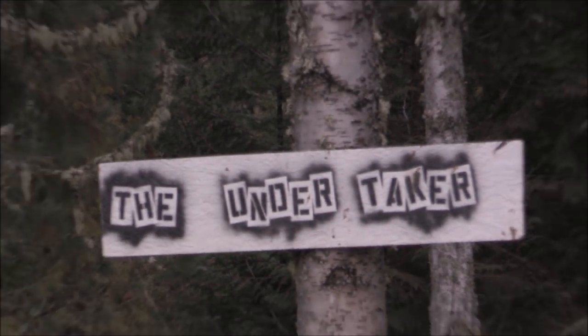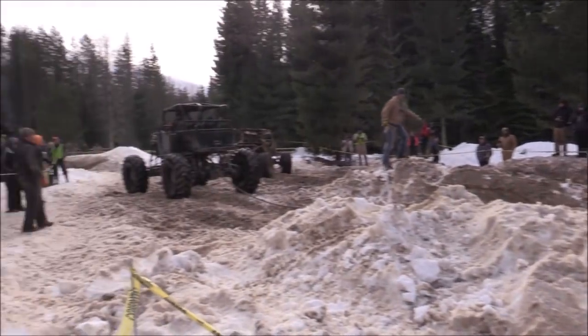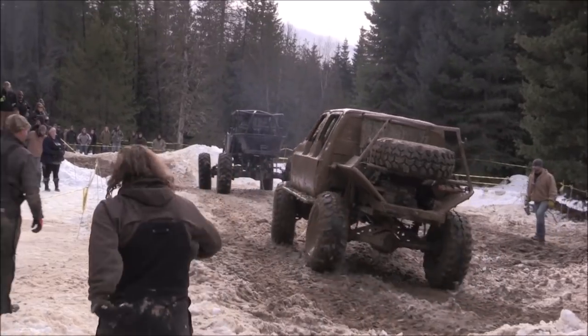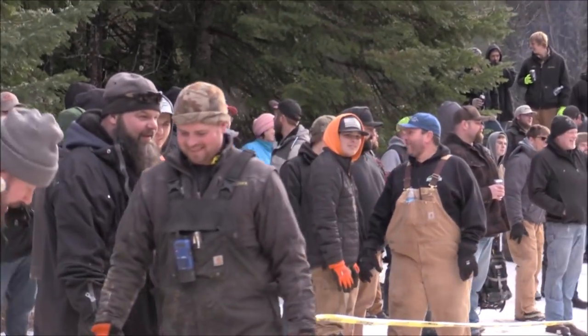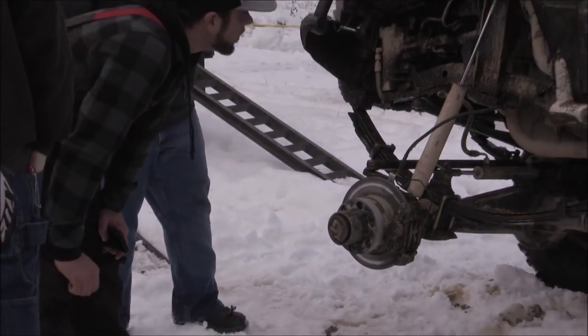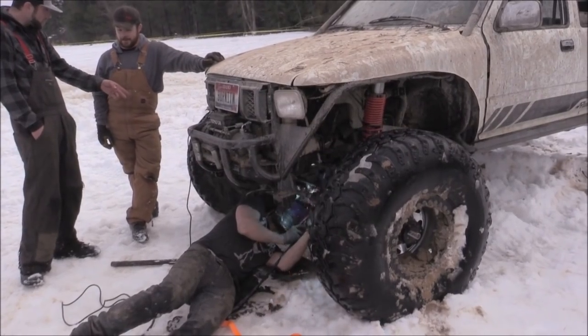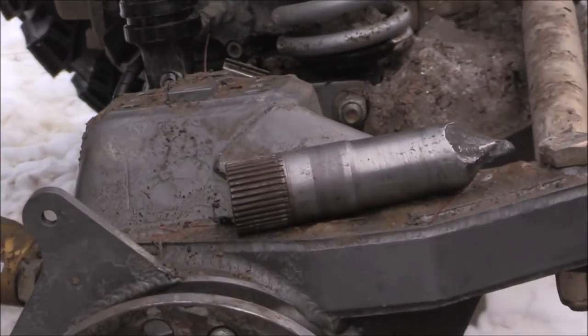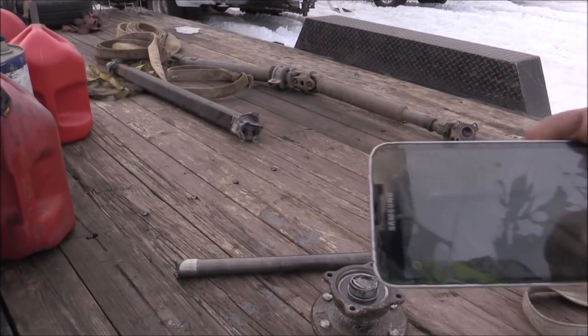Let's go over and talk to Jimmy. Howdy y'all, it's Jimmy Driver here. You know me from Mortis. I didn't bring my car up today to the Insanity Fab Winter Challenge, but death did arrive for a lot of cars. Well, there's a lot going on and there's others ready to race, but there's a lot of repairs to be had.